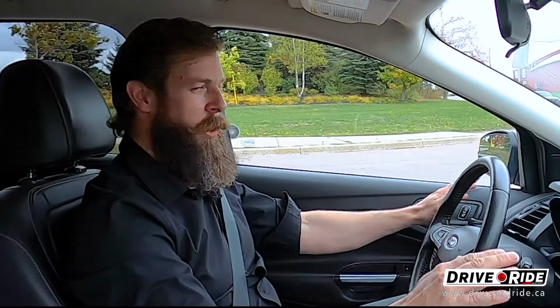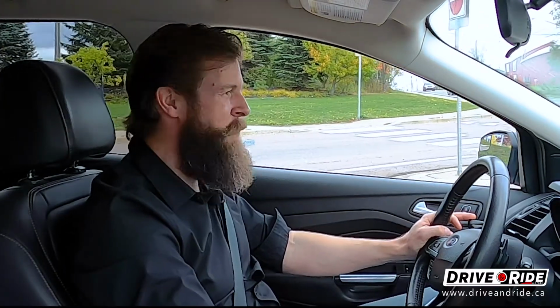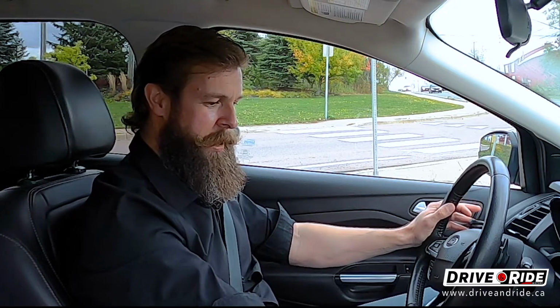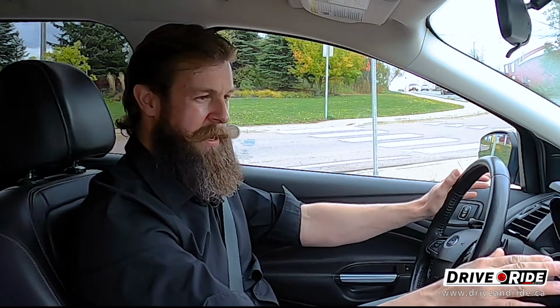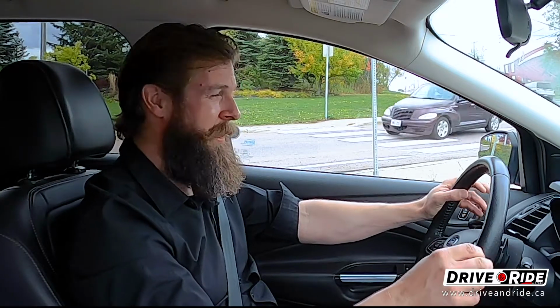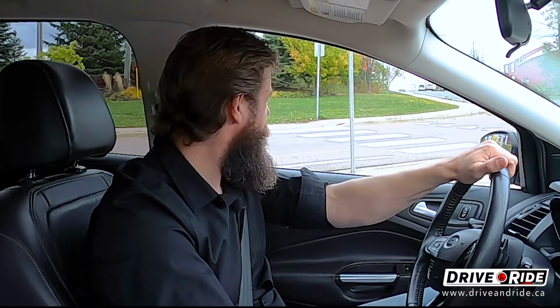AC blows nice and cold. That's one thing you always want to check when you're looking at a used vehicle as well, is, you know, does that AC work? When you get into the winter months, people forget to check that. And all you do is you just turn your temperatures down low, crank up the fan. And today it's 26 degrees outside. It feels like 32 here in New Brunswick, Moncton. So the AC is still blowing nice and cold. So we know that works well.